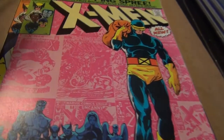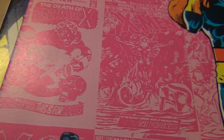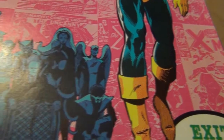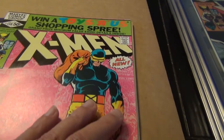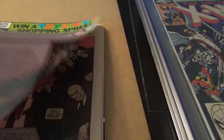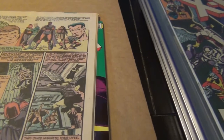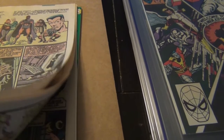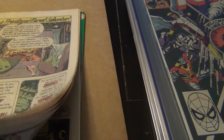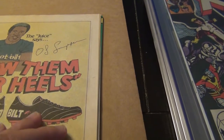I just love the purple and the way they reprinted the other X-Men issues. It's just very well thought out and well done. Beautiful. I love it. As far as the content of the inside, it's not much to talk about because it basically has a very long recap of everything that happened for the X-Men from the beginning to the point where Phoenix died. So as far as the content inside, there's really no story.